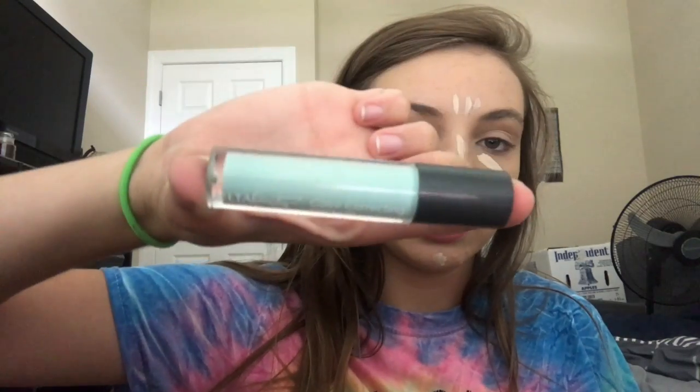Next, I'm going in with my Tarte Shape Tape Concealer in the shade Fair Neutral. These are good colors for me in the winter because I'm super pale. I put a little bit here, a little on my nose, and my chin. You can use a color corrector if you want. If I were to use one, I would use my Ulta Beauty Color Correcting Concealer. This is the redness corrector.